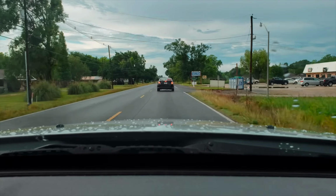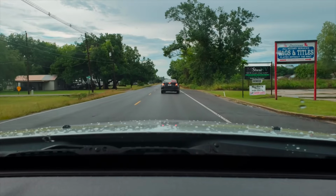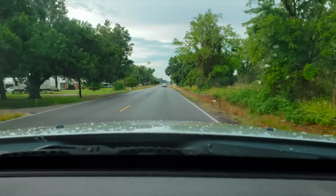One thing I have noticed, especially with driving it in the rain, you get a lot of tire noise. Man, that sounds good.